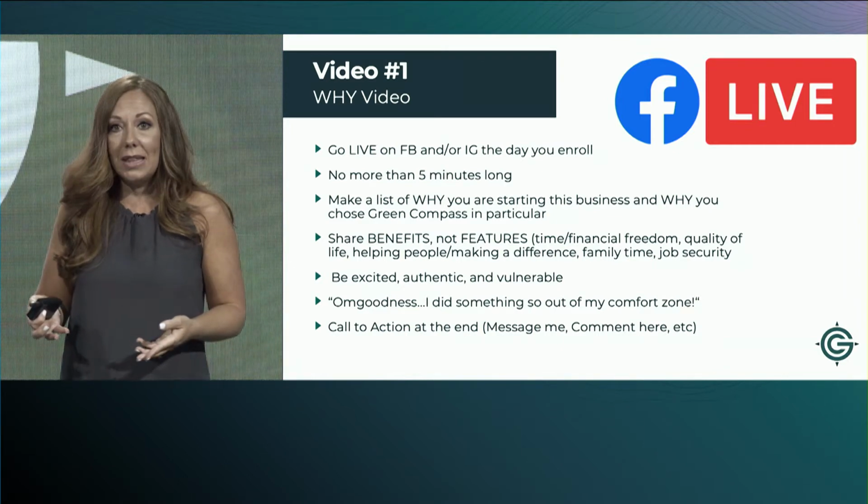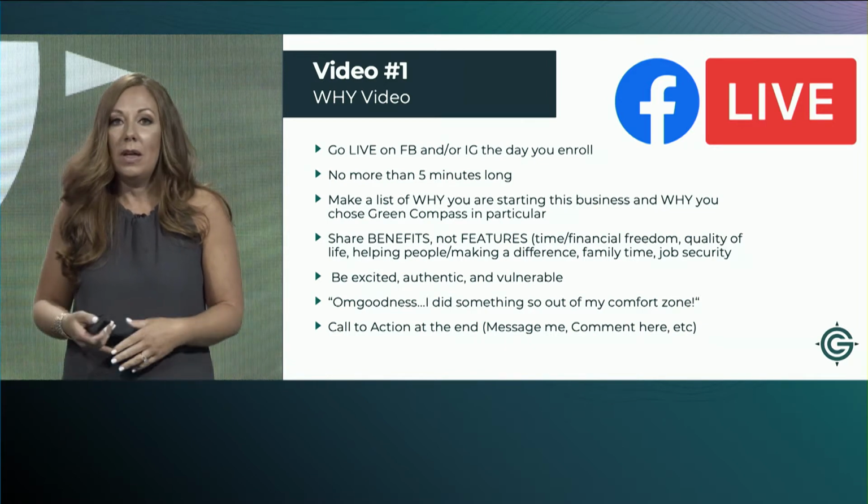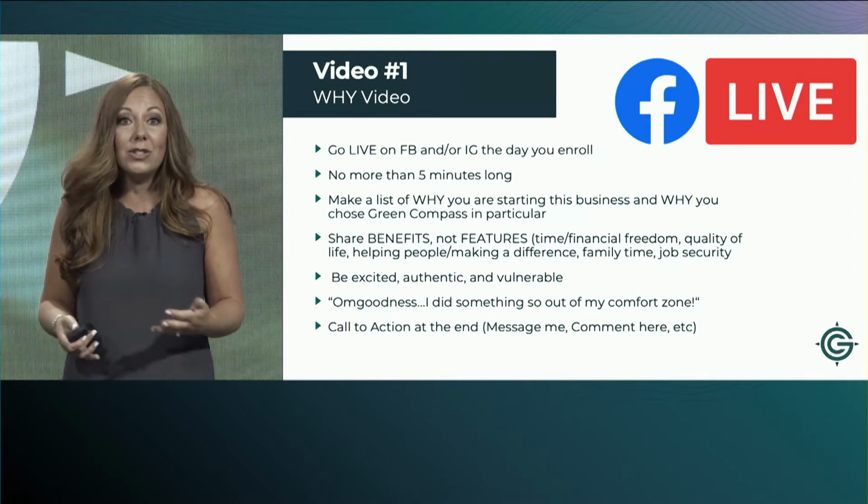And that's basically it. You have a call to action at the end so that people can say, oh yeah, I want to know what it is. What's your good news? People are going to say, are you buying a new house? Did you get a new job? Are you pregnant?